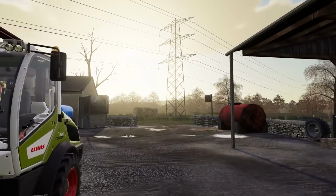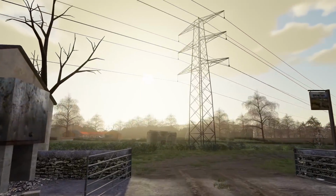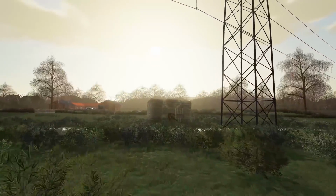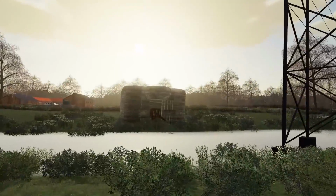Fantastic. I'm going to shut this gate off the back end as well. Have you seen this? I don't know if I've ever shown this off actually. Look at the old pillbox here. This is from the Second World War. It's just an absolutely solid piece of construction here.